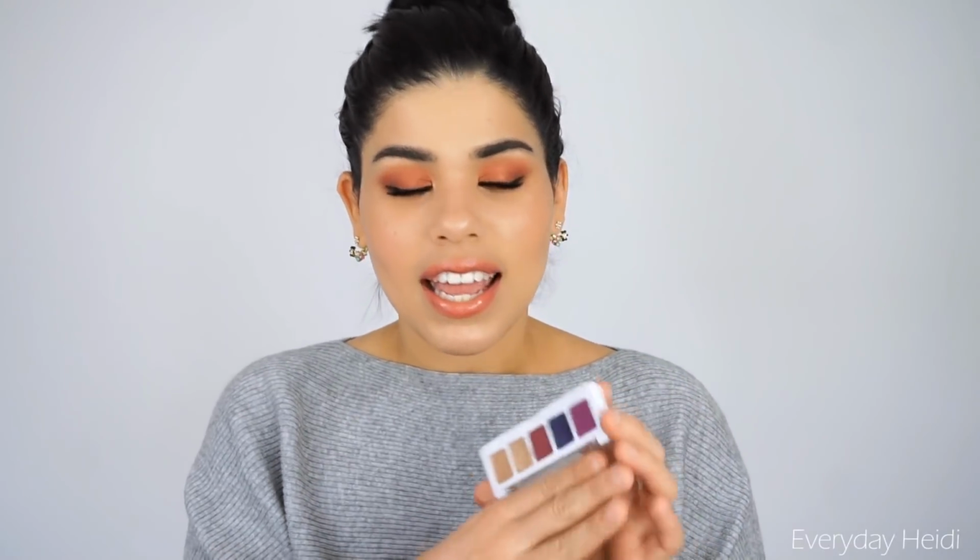Now I have three products that I really, really did not like that I tried the last couple months. The first one is the Natasha Denona Mini Lila Palette. I feel like this one got a lot of good reviews, but I was not a fan of it. I talked about this when I talked about my eyeshadow palettes for the summer. If you guys want to see that video, I did review every single eyeshadow palette that I tried this summer. I'll link it up in the eye if you guys want to check that out.